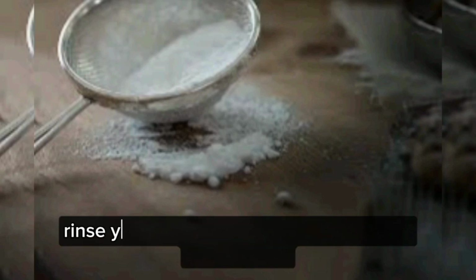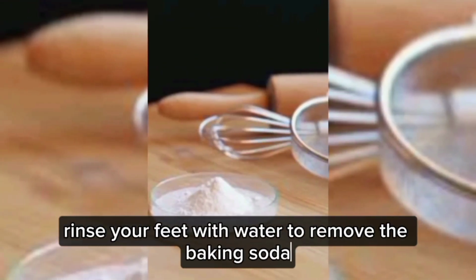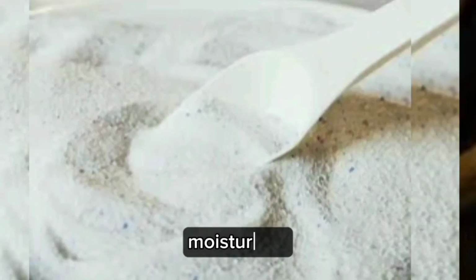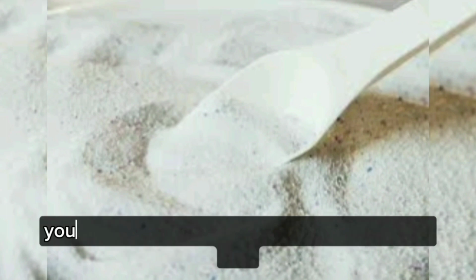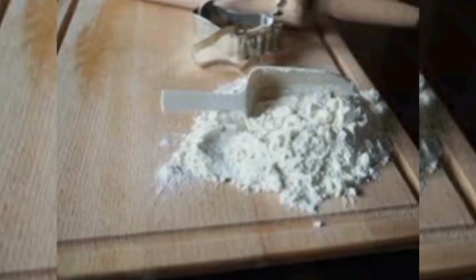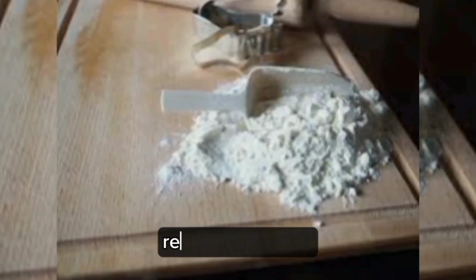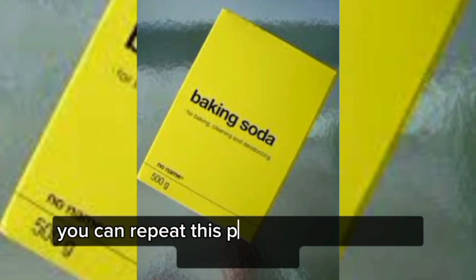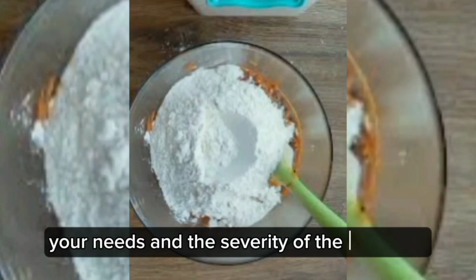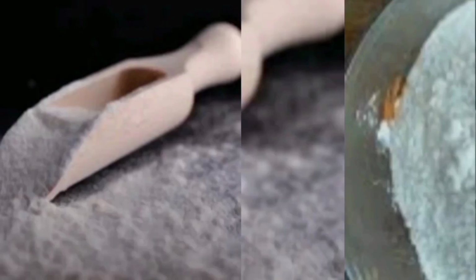Rinse and dry. After the recommended time, rinse your feet with water to remove the baking soda. Make sure to dry your feet thoroughly once again. Moisturize. Apply a light moisturizer to your feet to prevent them from becoming too dry, as excessive dryness can also contribute to foot odor. Repeat as needed. You can repeat this process daily or a few times a week, depending on your needs and the severity of the foot odor.